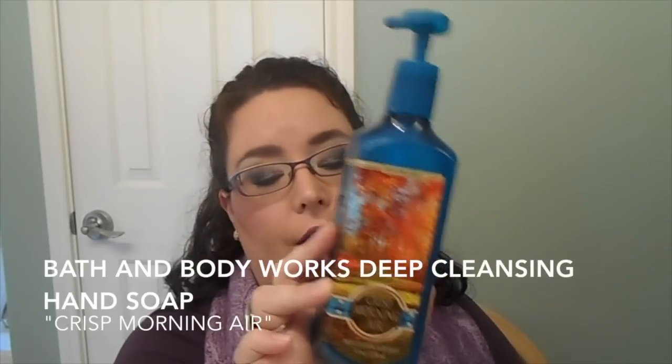And then I finished a bottle of the Bath & Body Works Crisp Morning Air Deep Cleansing Hand Soap. I enjoyed this scent. I went during one of their sales and I stocked up on all the fall scents. This was just fresh and pretty smelling, very feminine. I liked the blue, so definite wear.